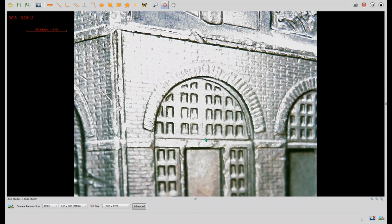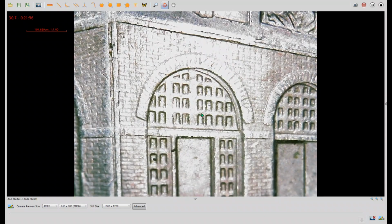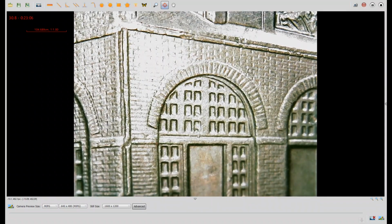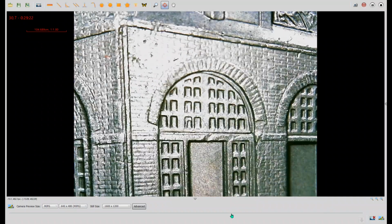I'm going to show you some more examples similar to this one. Here's an example with a different style of doubling in these windows right here. And here's another one with a different style of doubling in the same windows. And here's another example from the exact same die as the last example. As you can see, the doubling is identical. And here's one last example with doubling in the windows right here. These have been selling for around $3 to $5 on eBay. Not too bad.